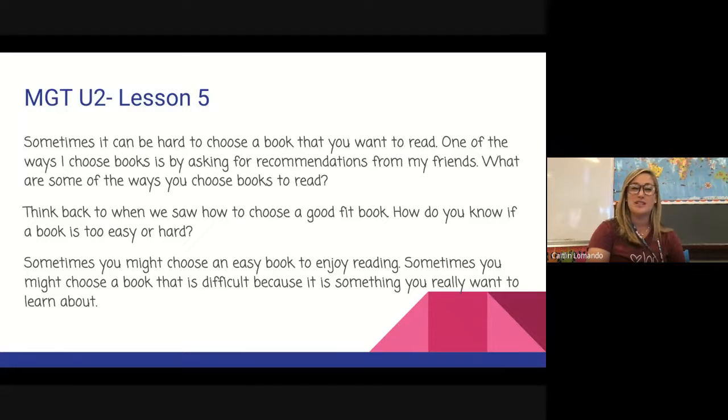Sometimes you might choose an easy book to enjoy reading, and that's okay. Sometimes you might choose a book that's difficult because it's something you really want to learn about, and that's okay too. You should be reading at your reading level, but it's okay to sometimes try to challenge yourself, and it's okay sometimes to take it a little bit easy as well.